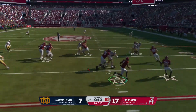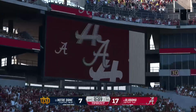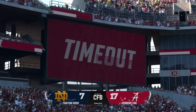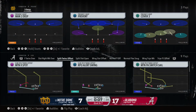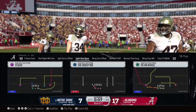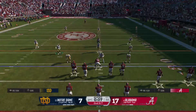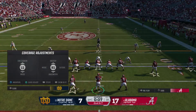Quick pass, here comes a jet sweep. The junior able to bring him down quickly. Timeout is called to talk strategy. Time for just one or two plays here before halftime. The offense comes back out there. Not much time left. Perhaps just time for a couple plays before the half.